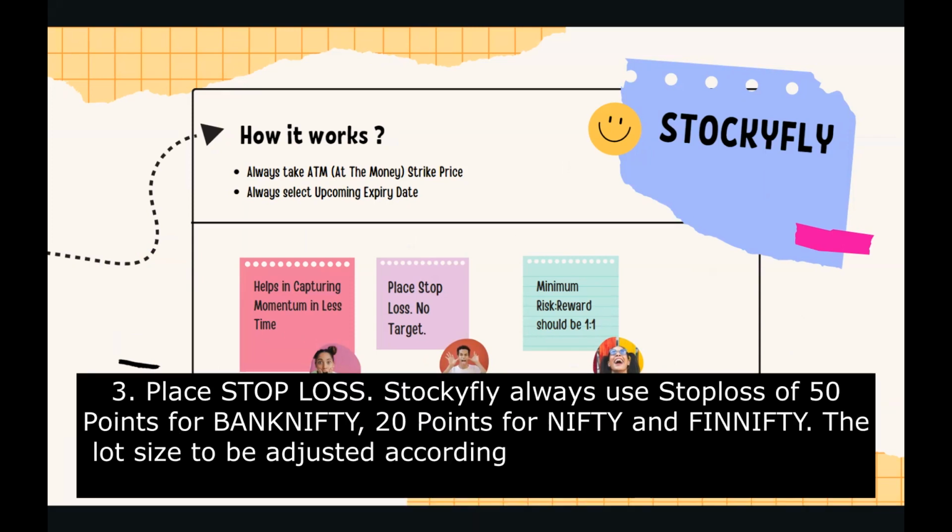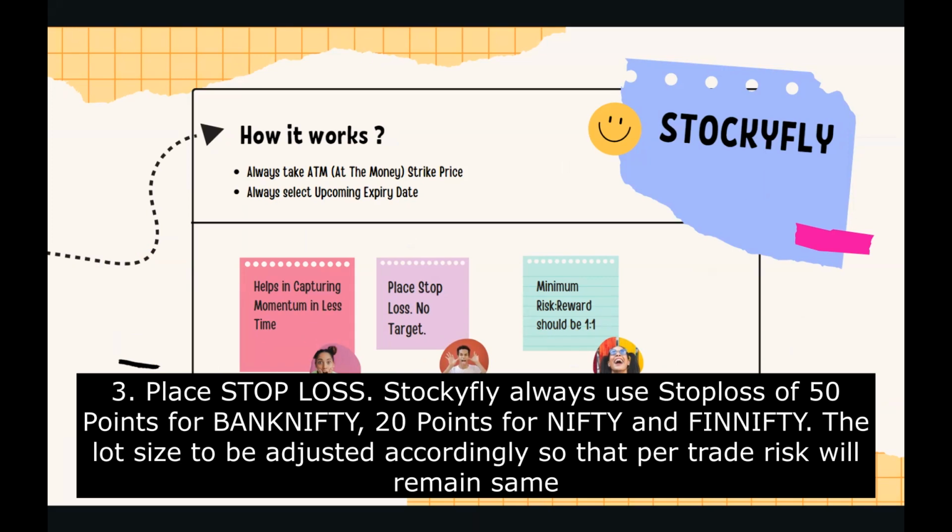Place stop loss very strictly. Stockyfly always uses a stop loss of 50 points for Banknifty, and 20 points for Nifty and FINNIFTY. The lot size is to be adjusted accordingly so that the per trade risk will always remain the same.